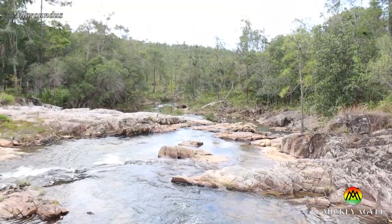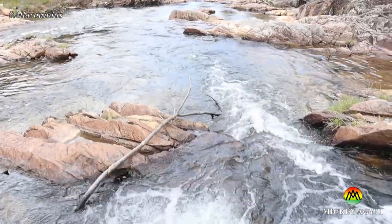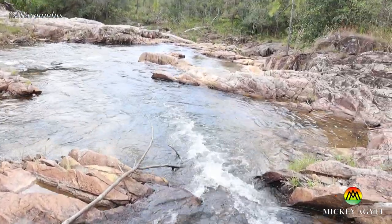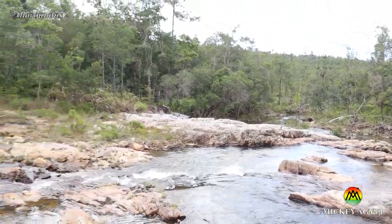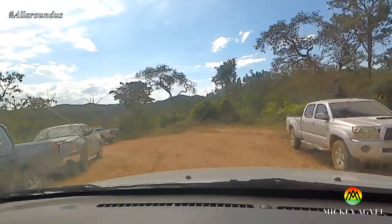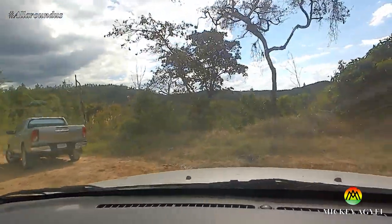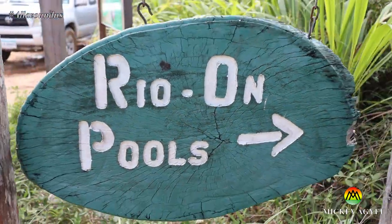But then when driving along, I come to this place and it reminds me why I decided to make this journey. This is so beautiful. Look. And that takes us to our next stop, Rio on Pools.